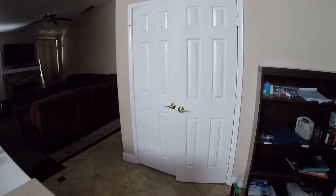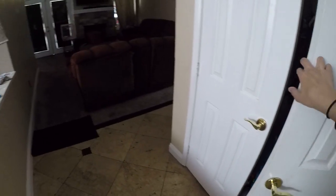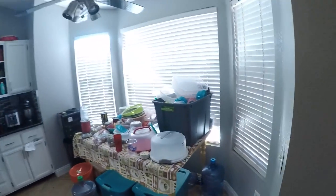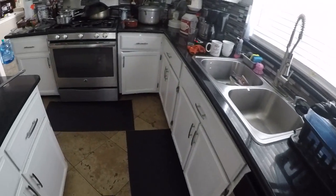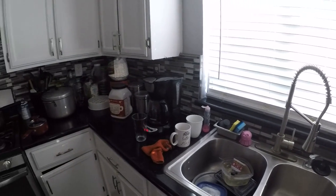Okay, so right off of the front entrance, to the right, you have double doors to a closet. Okay, and then here's our main living area. Eat-in kitchen area. The paint on the cabinets needs to be redone or touched up or whatever Jenny's call is.